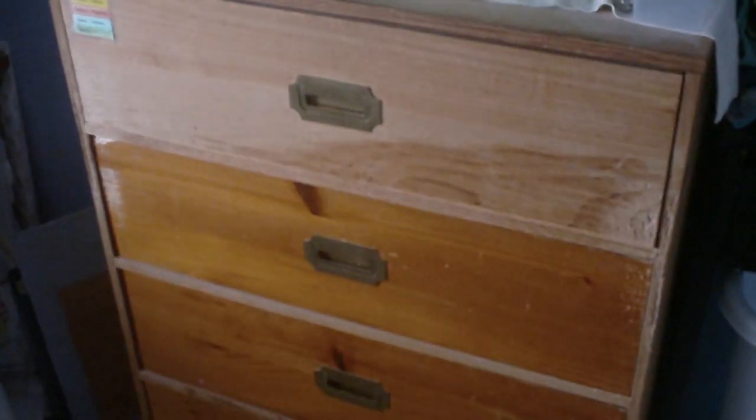This chest of drawers I've had since 1978. Actually, my ex, there were two of them. They're all wood. The cats enjoyed some of it. I can sand it out to a degree. And it has, I guess, the Asian look, the Oriental look.